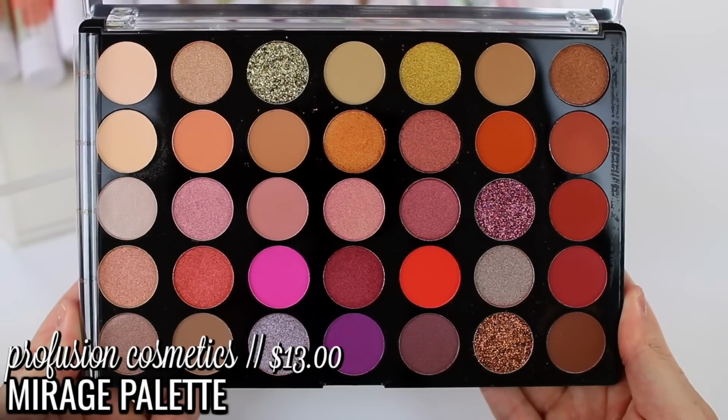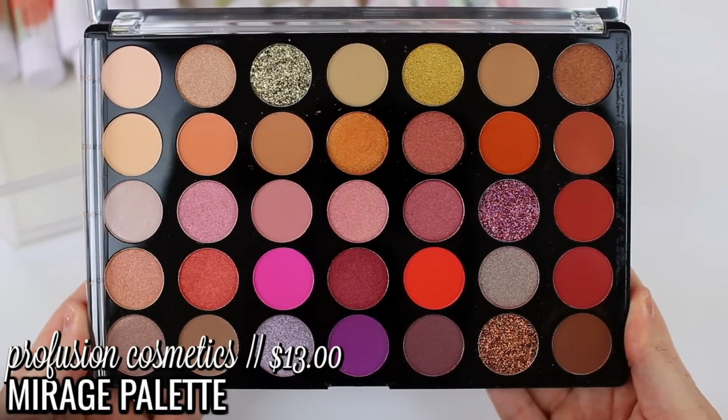I've had this Mirage palette sitting in my room for a while, and I just hadn't reached for it. And I'm so mad that I didn't try it out sooner because I am so impressed by the quality of this. It retails for $13. You can find it on their website, but you can also find this brand at Walmart.